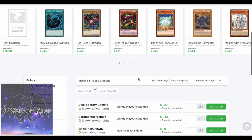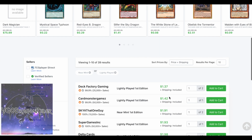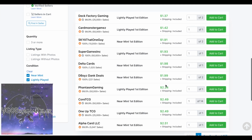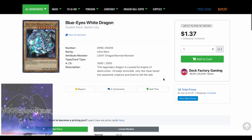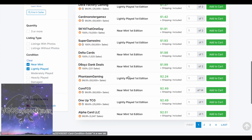Yeah, so market value of this is about $1.86, so it's creeping on up to $2. And you can see here there's like 2 that are under the market value, $1.37, $1.42. But then it kind of starts creeping up again. And this is the same thing that I was talking about that could happen for the Legendary Collection Kaiba stuff. You can see this set was released a while ago, I can't remember exactly when, and it's already hitting $1. It's creeping on up to $2, almost the streets.